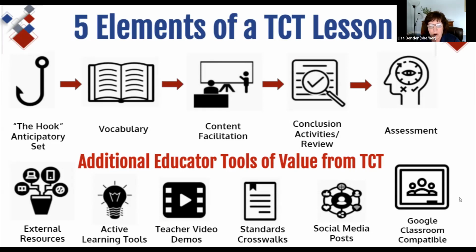We also offer from our free curriculum some teacher video demonstrations that you can watch as teachers who have worked for us in the past carry out a particular activity, perhaps known as our active learning tools. We have external resources we've scoured to help you utilize these with students as you teach them a particular topic. We're posting weekly, several times a week, to our social media sites. And we're Google Classroom compatible, Canvas compatible, Moodle compatible, all the different learning management systems we have teachers using with our curriculum.